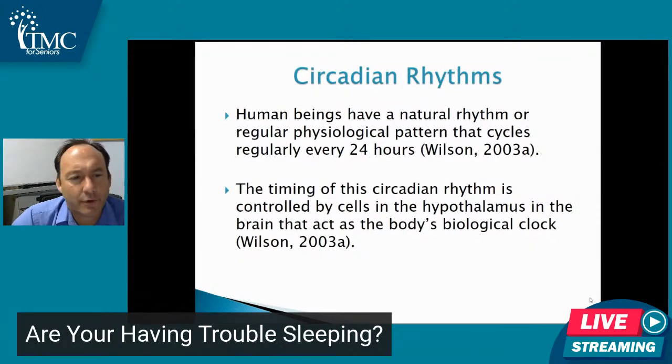Circadian rhythms. Some of you may have heard of circadian rhythms. It's the natural cycle which you go through when your body and your brain tells you to be awake and when you need to be asleep. And the hypothalamus controls that biological clock or that circadian rhythm. And it's important to be awake during daylight hours and then asleep during nighttime hours. It is possible to flip your circadian rhythm, especially for people that have chronically worked on night shift, and be able to have a different circadian rhythm out of context from the daylight and nighttime hours. Next slide.